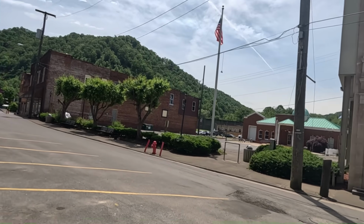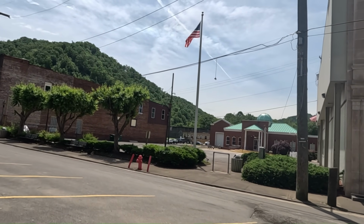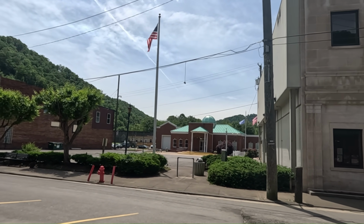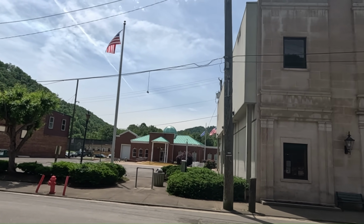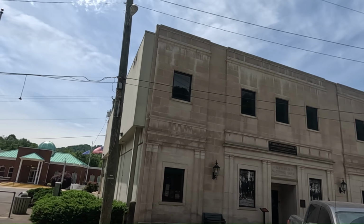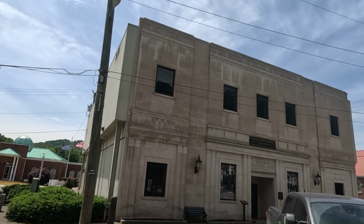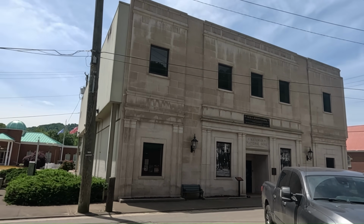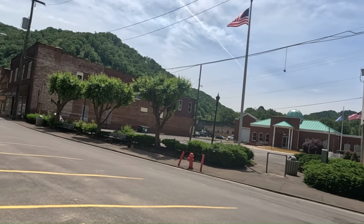New City Hall, well, newish City Hall, I think 80s. I always thought it was kind of pretty. A little bit, I don't know, the dome, yeah. But there's the old bank building right there. That's where the museum is. And like I said, there's all kinds of stuff in there. Old mining equipment and all sorts of things.